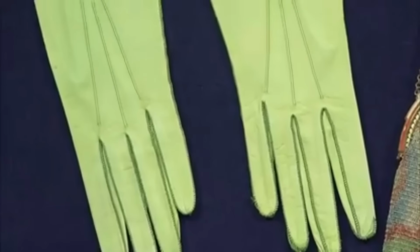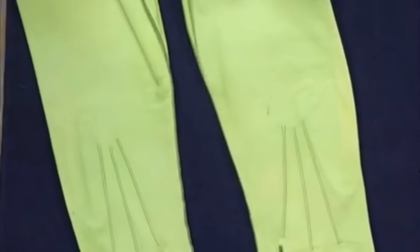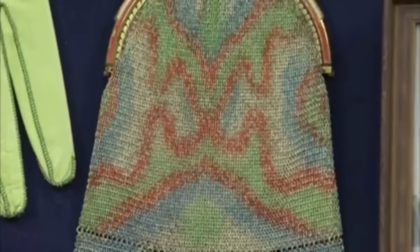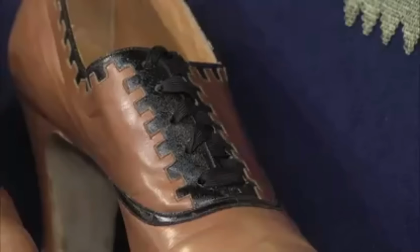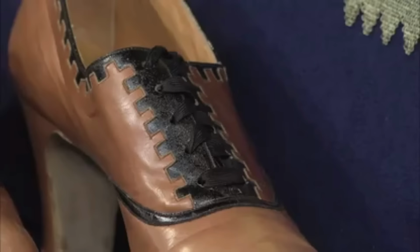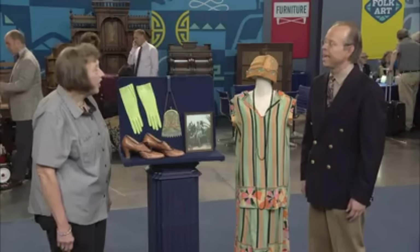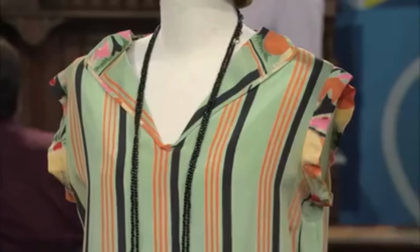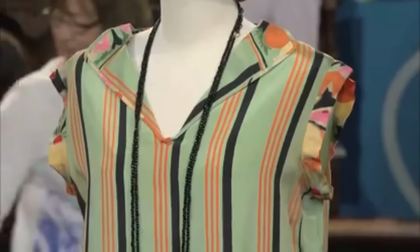The all-American-made ensemble consists of the lovely green leather gloves, a beautifully designed mesh bag made by Whiting and Davis, the leather shoes, cloche, and the dress. I love the dress. The silk was created here in America, and it was actually created in a very simple design. So with only a few cuts, you could actually make the dress.